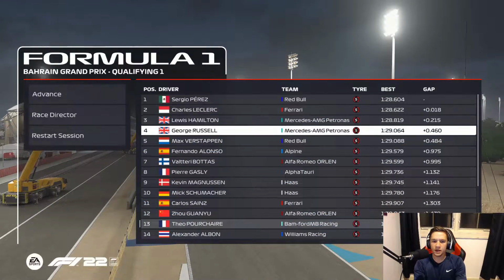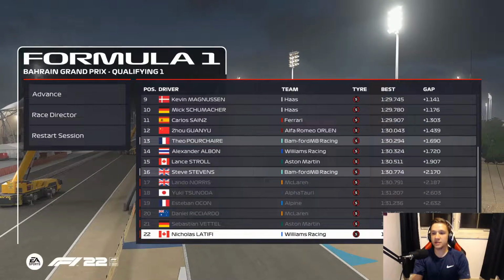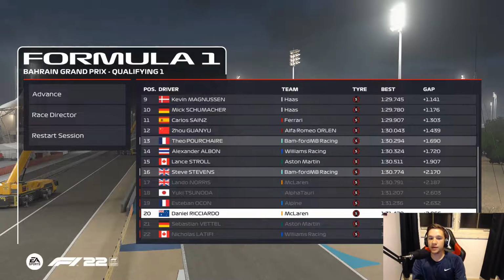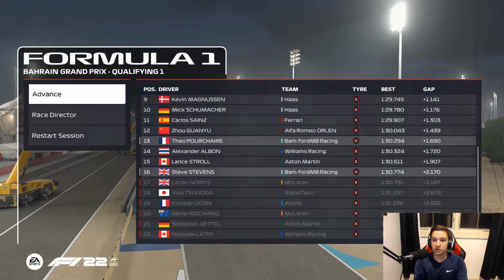Have we made it into Q2? Theo Pourchaire has. Great job to him. And yes, we have, by the skin of our teeth. We have out-qualified Mr. Lando Norris in the McLaren, and we are into Q2 in the first race of the season. This is brilliant for FB Racing. First race, both cars in Q2.